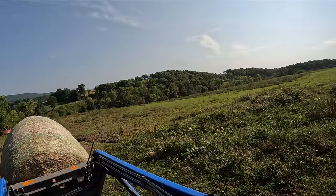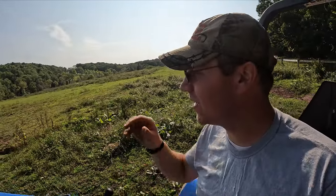Heading on into the big field, I just wanted to give you guys a little bit of an update as to how things are. Not only with the structure that we built over top of one of the round bale feeders, but just the state of things right now. So the horse pasture, yes, needs to be mowed. That's going to become a running joke. It is happening this year.